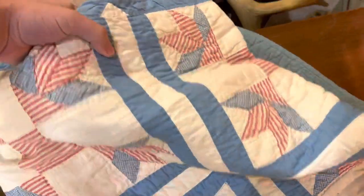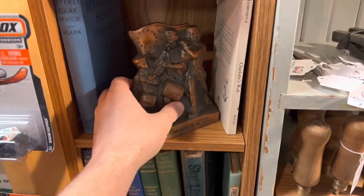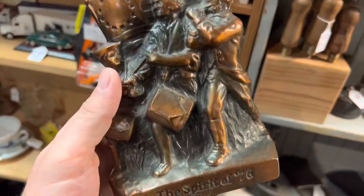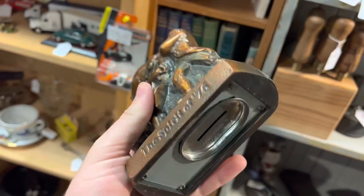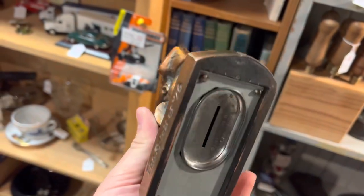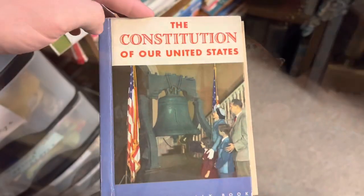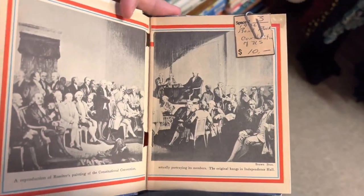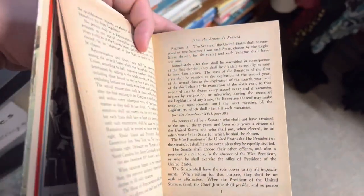I get them for about $30 at estate sales. This, I think, was $85. And this was neat. It's actually light. It looks like it would be heavy, but it was light. Pretty cool. Put your pennies in there. It's a neat little book I found. $10. Not too many pictures to look at.